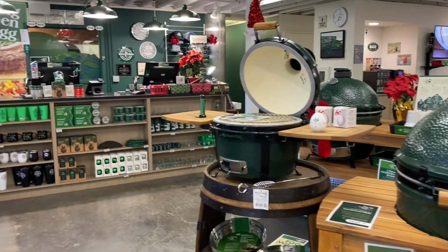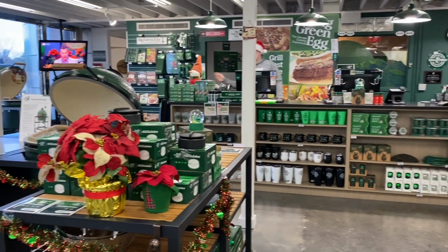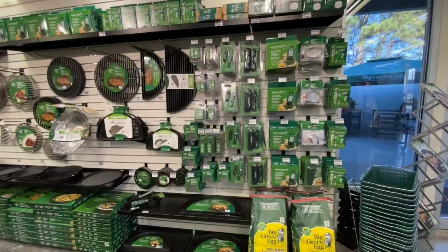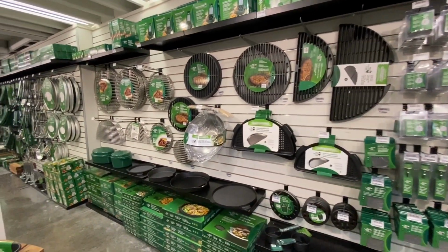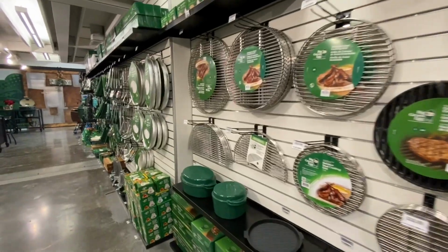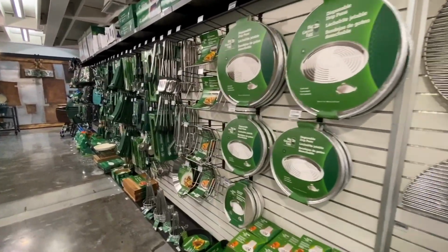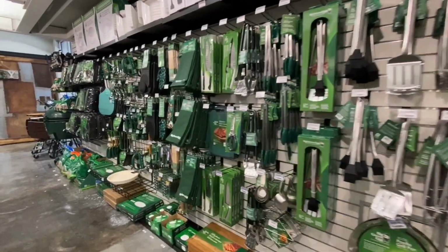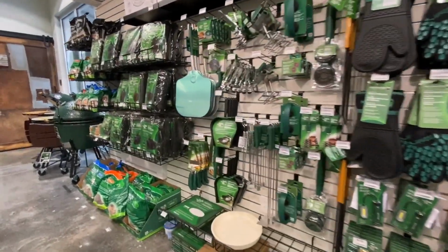Right up here is the checkout counter, where I will give you a tip. They give away free stuff. And then, of course, they've got their XXL there in the front. Anyway, this is that first wall. And as you walk down the front wall of the store here, it's just nothing but Green Egg products. Really, really impressive. I'll give you a minute just to take it in.